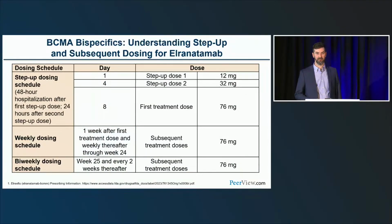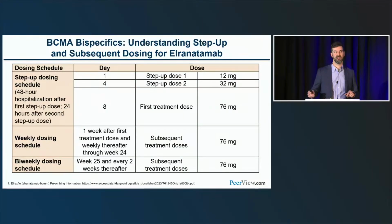Again, elranatamab, step-up dosing here, baby dose, middle dose, full dose, days 1, 4, and 8. So a little bit different than teclistamab, but there is some margin there. A lot of centers don't actually do the 1, 4, 8. They might do 1, 3, 5, or space these bispecifics out a little bit, depending on the patient and such.